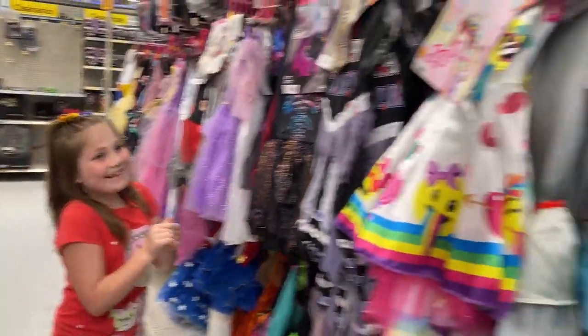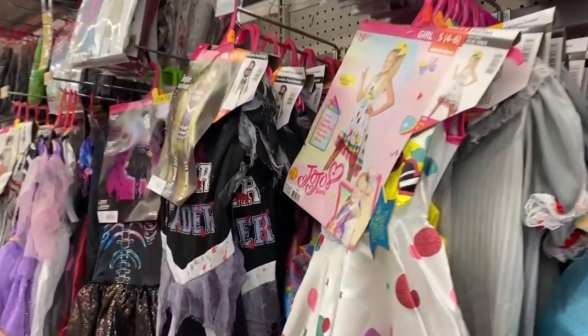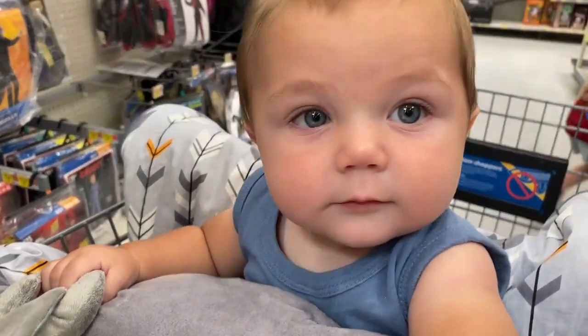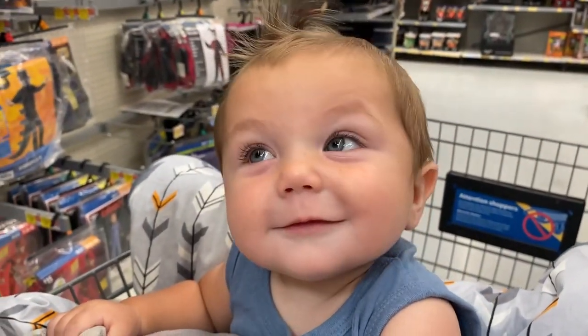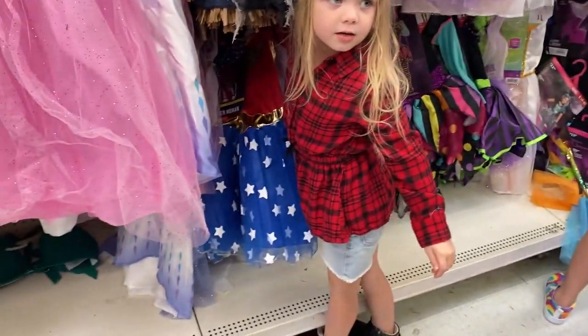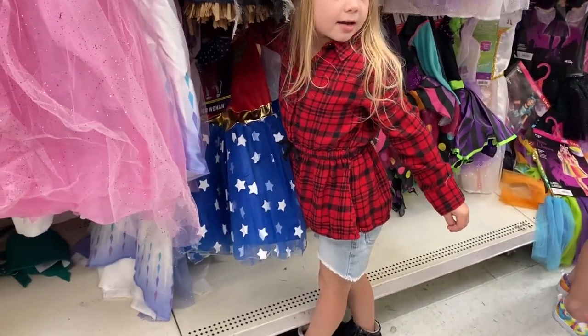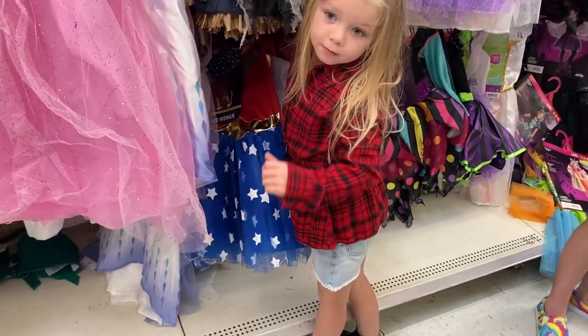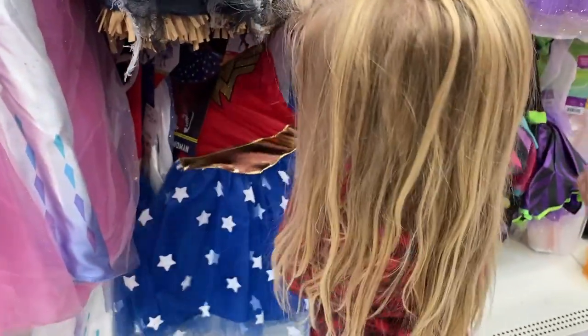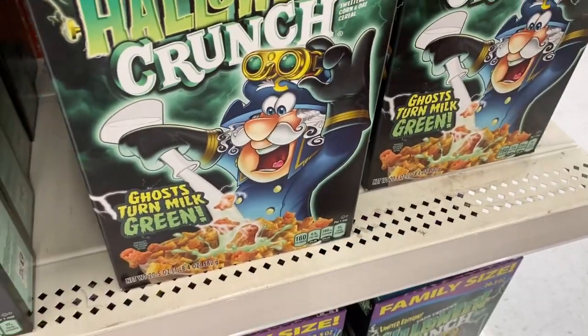Yes! You want to be JoJo Siwa? Oh my goodness. You're so silly. You want to be JoJo for Halloween? Hey, honey. No. Hi. Please be a superhero. Is that what you want to be this year? Dad, can I get off the shelf? You want to be Wonder Woman? Yes, I want to be Wonder Woman. Ghosts turn milk green.